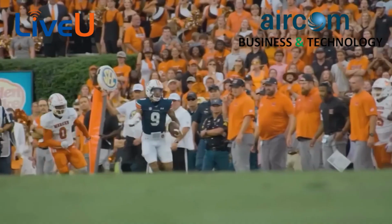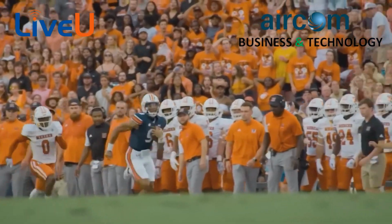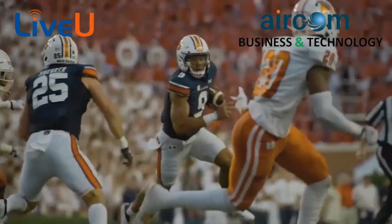The possibilities and what LiveU can provide is something that really could push the boundaries, and the amount of work it saves us makes it so valuable.